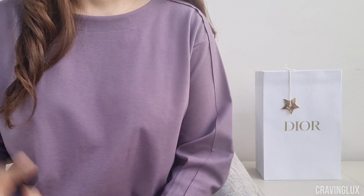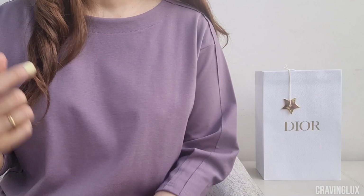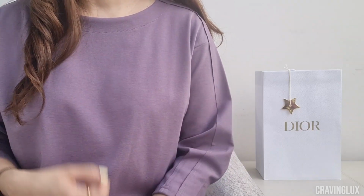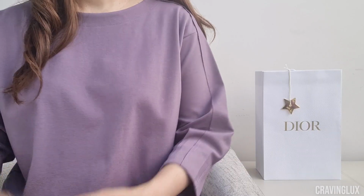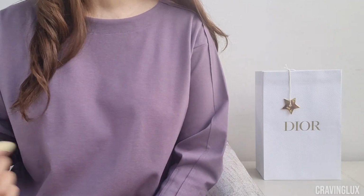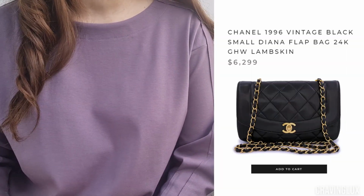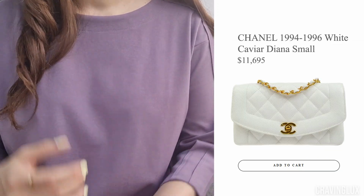And the prices today are through the roof. During my research, I found a photo of the original price tag, and back in the 90s, it was $1,140. And today, an excellent condition Diana in the leather is somewhere between $6,000 and $7,000. And if you're looking for caviar, it's usually over $10,000.